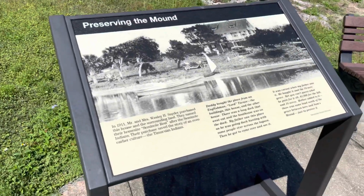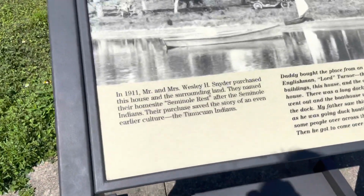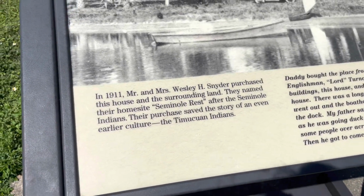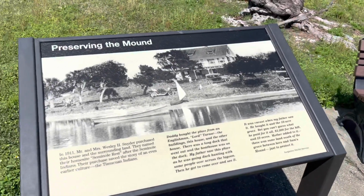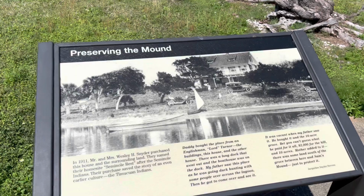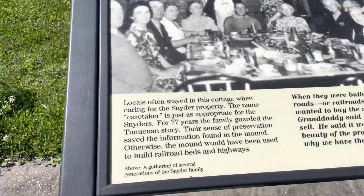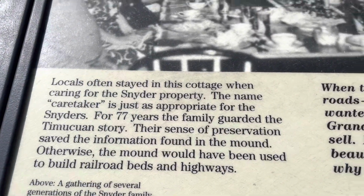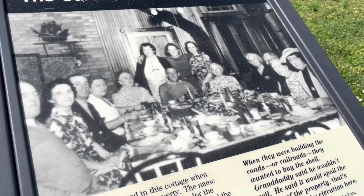Some of the other great things you can learn here, I've always wondered why this mound made it. Well, Mr. and Mrs. Wesley H. Snyder, they actually purchased this land because they wanted to preserve it, because they knew that this is something that people would actually want to learn about in the future. The caretakers, I mean, come on. They didn't look very happy back then, but, you know, times were tough. Locals would often stay in this cottage when caring for the Snyder property. So the Snyders, good looking out for us and the Indians.